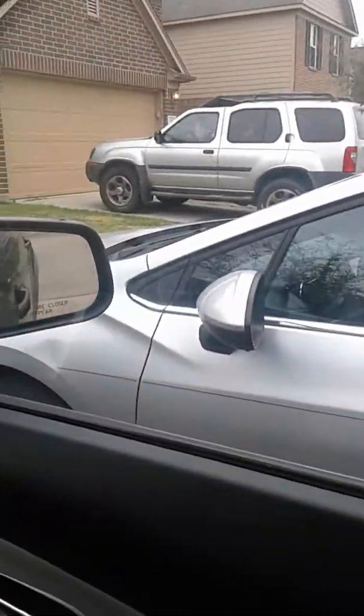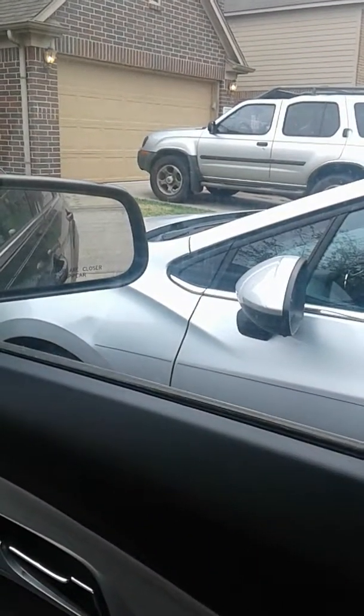Now, I don't remember, is that a dent? Who put a dent in my car?